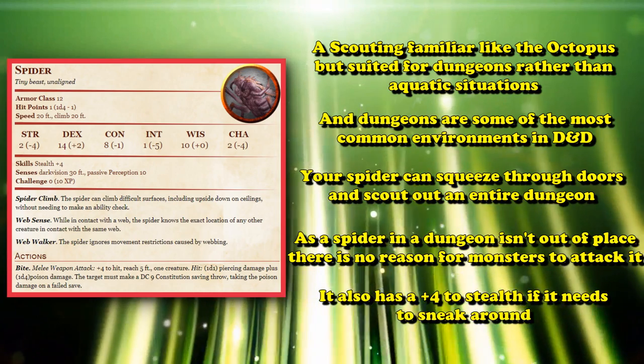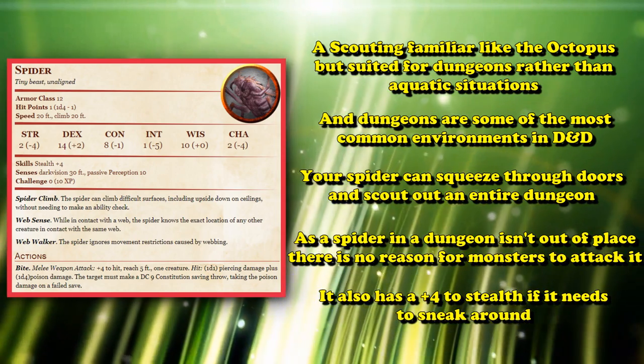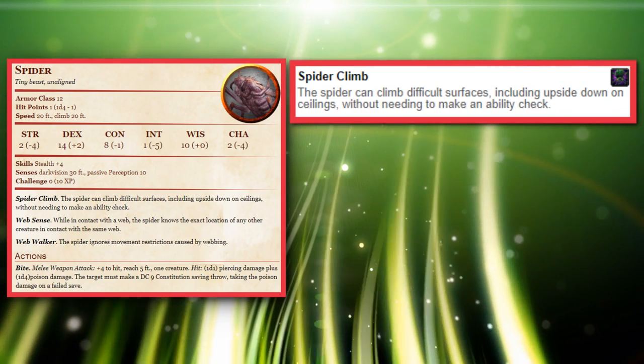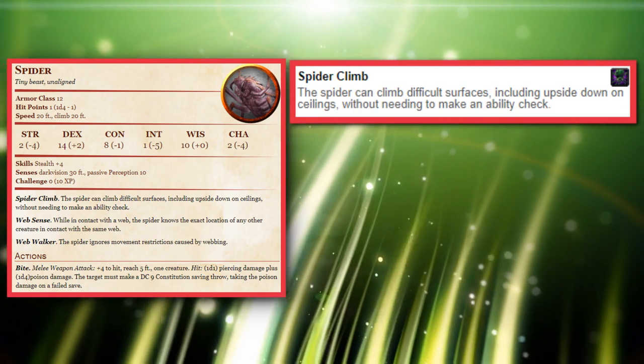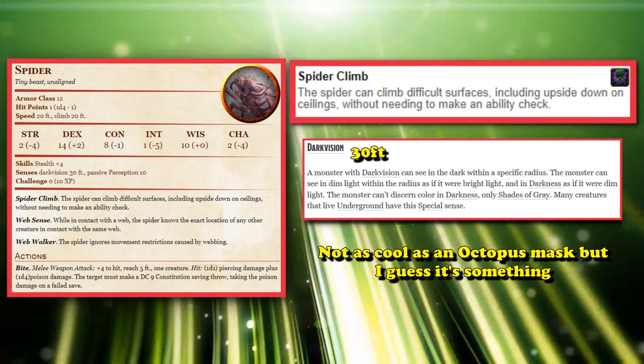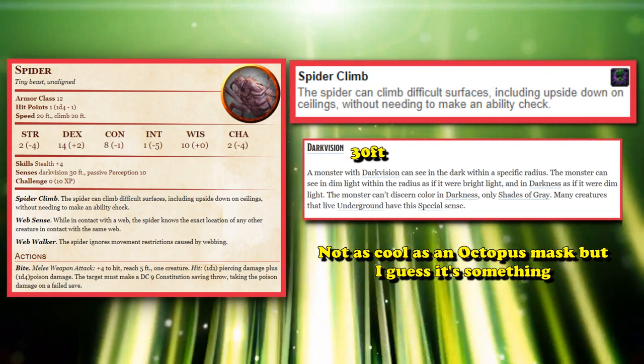Although if you do require a stealth roll to sneak around, the spider does have a +4 for its stealth, and the ability to spider climb on ceilings, which makes it harder to see in some cases. The spider also has 30 feet of dark vision, so if you just put it on your shoulder or your head, you can kind of do the same trick as the octopus, and use it as night vision goggles.